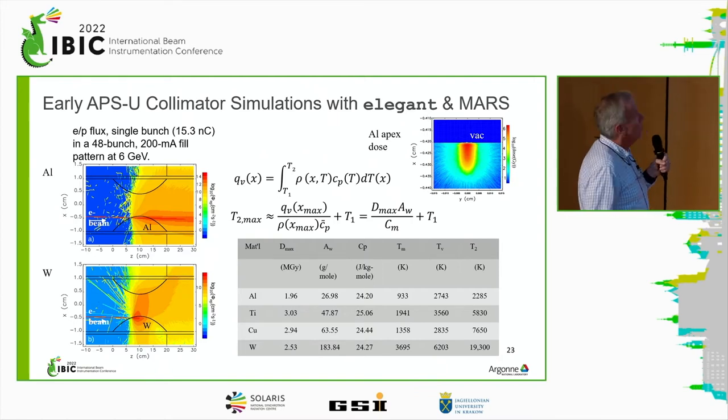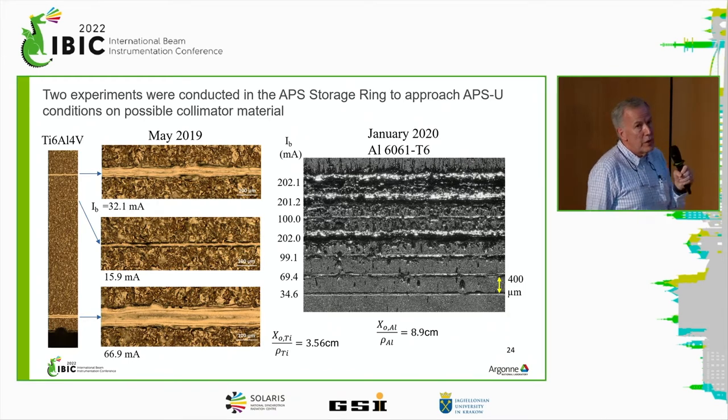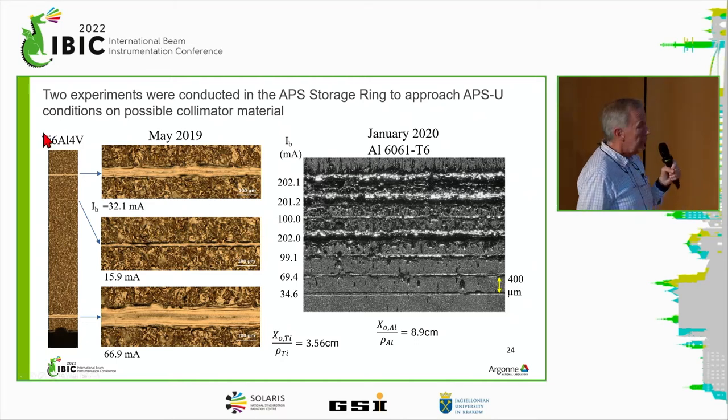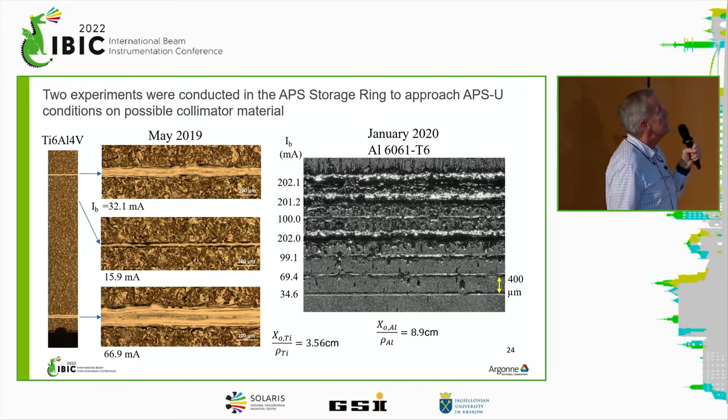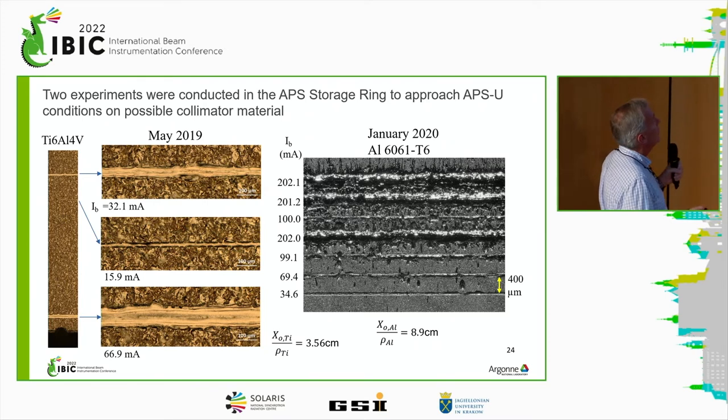So we wanted to verify that, in fact, this was the case. So we did some experiments. We ran two experiments in the APS storage ring trying to approach APSU conditions that we expected on our collimator materials. In our first experiment, in May of 2019, we used both aluminum and titanium alloys. And I'm showing here a photograph of the titanium.